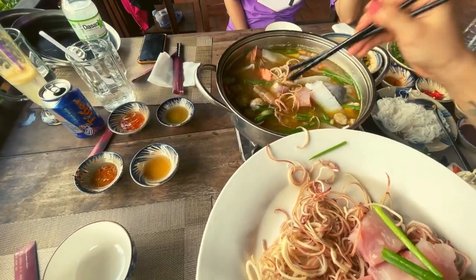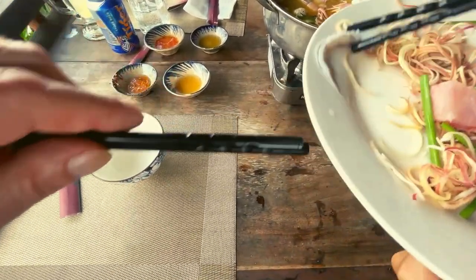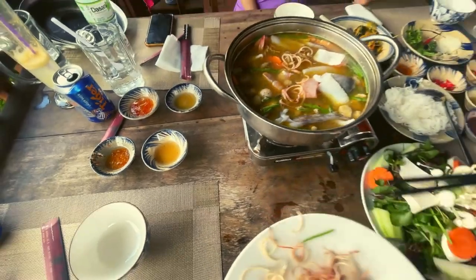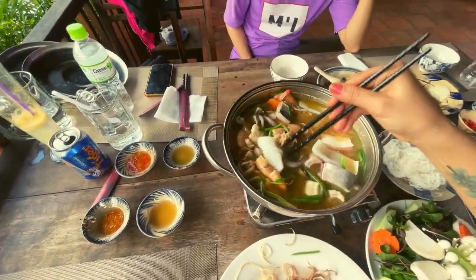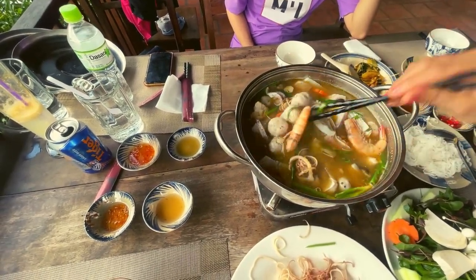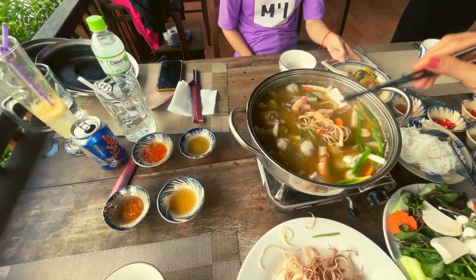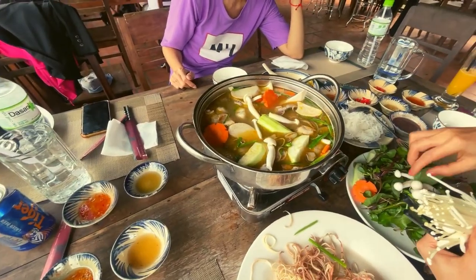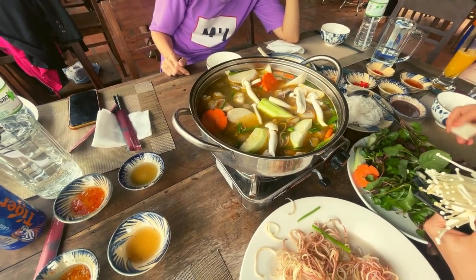This does look like calamari to me, but it's got tentacles. I guess it must be a freshwater calamari. There is such a thing. Give it a good little stir. Let that simmer away. Maybe chuck some vegetables in there as well, some mushrooms. Making my mouth water.